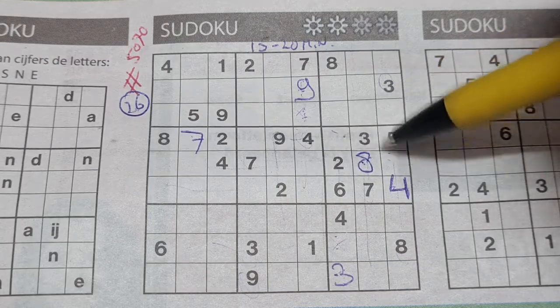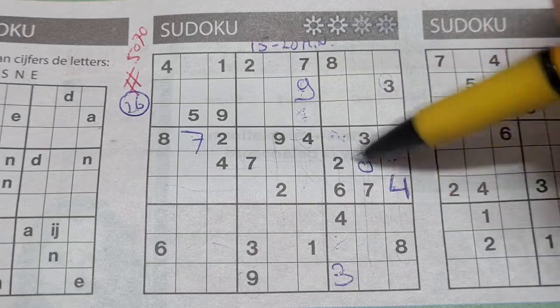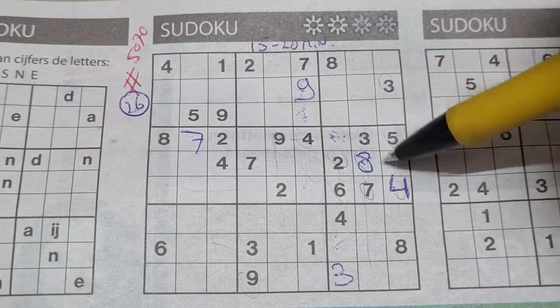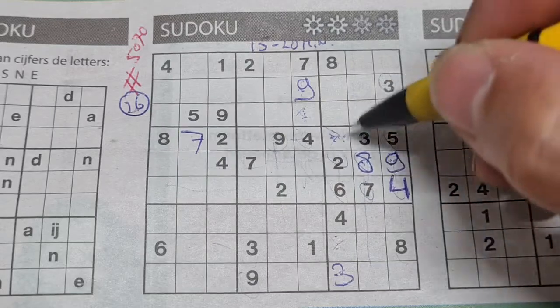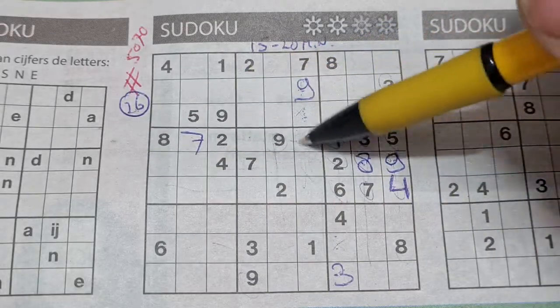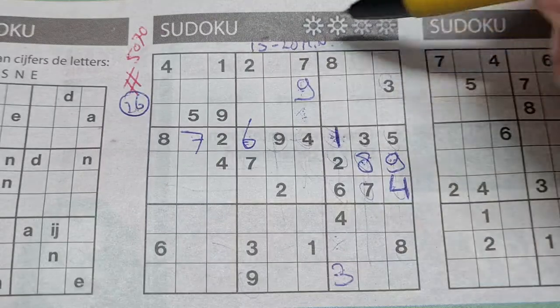2 missing numbers in this big square. Those missing numbers are a 1 and a 9. We have a 9 in this row, so no 9 there. 9 should be here, and a 1 goes there. 1 box left in this row, the missing number is the 6.